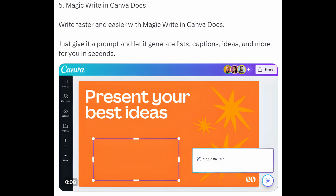5. Magic Write in Canva Docs. Write faster and easier with Magic Write in Canva Docs. Just give it a prompt and let it generate lists, captions, ideas, and more for you in seconds.